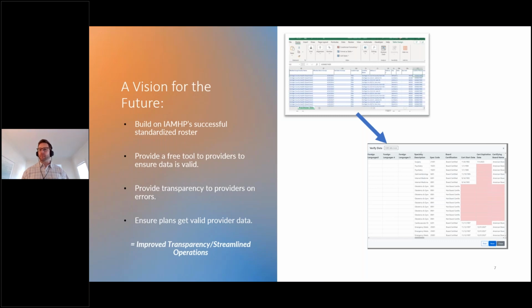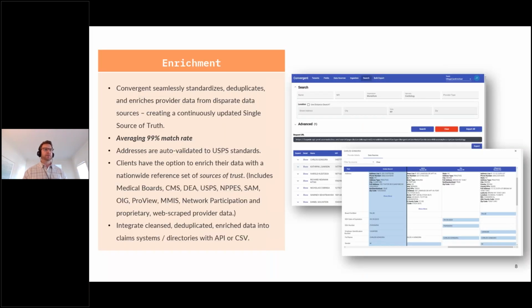So without further ado, I think the time is right to demo this. One thing I do want to mention too, if there are any plans on the call, this is one component of what Convergent does. There's another aspect to Convergent that I'm not going to demo today because it's a little beyond scope. But if anyone does want to talk about this, feel free to reach out. We have another component that essentially goes one step further. It takes the valid data we're receiving and gives you the ability to enrich that data with trusted sources to improve the accuracy of that data overall.